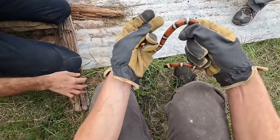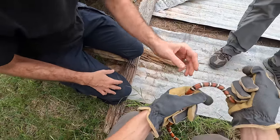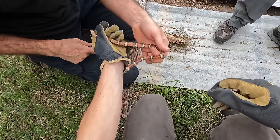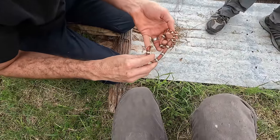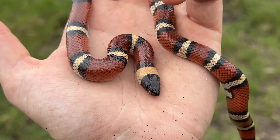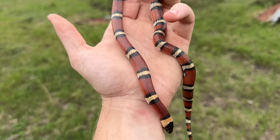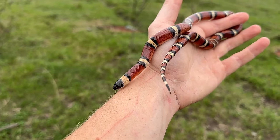It's either going into or it might be ready to shed. Might be coming out. There we go. Now he's going in. All right, guys. Well, that is what we came to see. Everything else, for the most part, was nice, but this is the thing that really drew me down here.